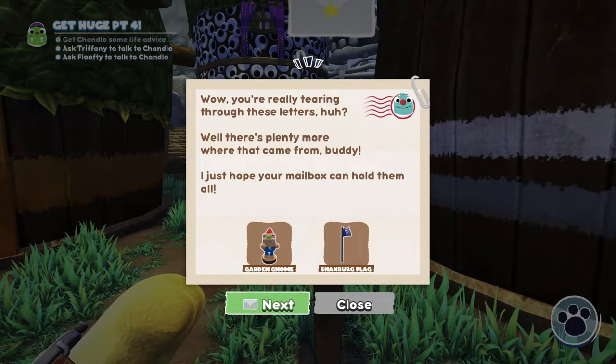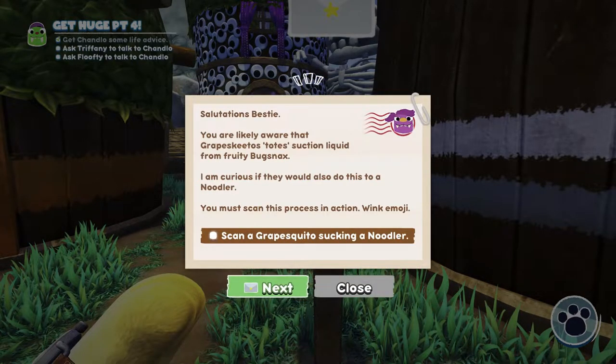Wow, you're really tearing through those letters, huh? Well, there's plenty more where that came from, buddy. I just hope your mailbox can hold them all. A garden gnome and a Snacksburg flag. Hey. Salutations, Bestie.